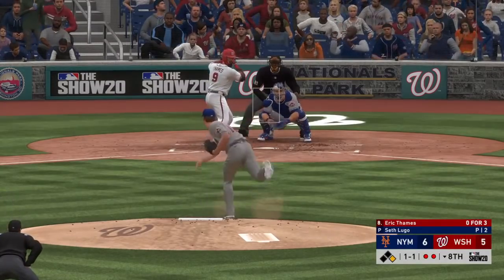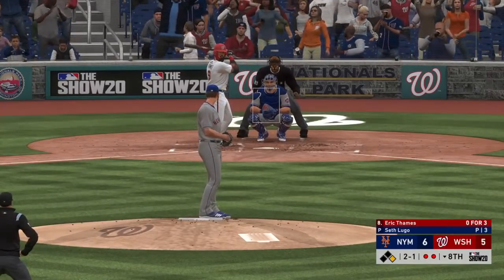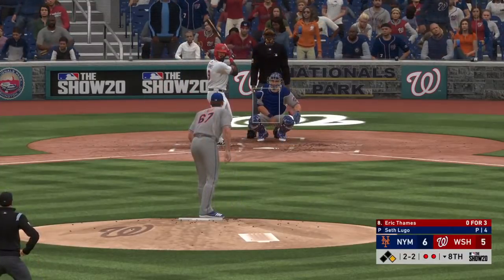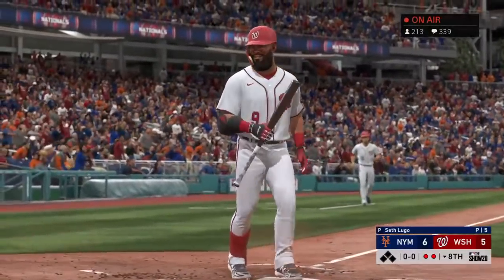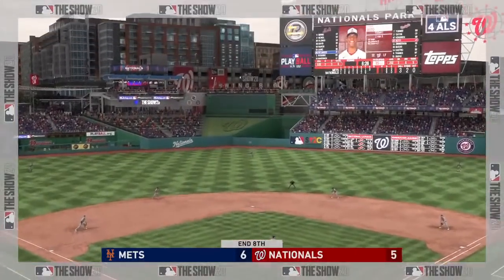The 1-1. Outside, that's a ball. Easy there, big fella. 2-2. And he'll strike out here yet again, as it's been a ballgame to forget thus far. 4 strikeouts. Nats draw just a bit closer thanks to the solo home run. 9th inning coming up. It's the Mets 6 and the Nationals 5.